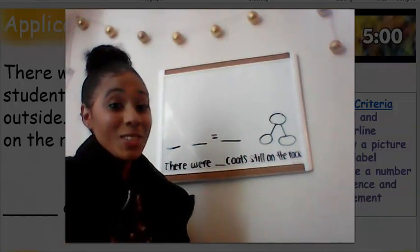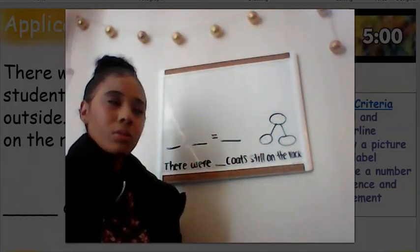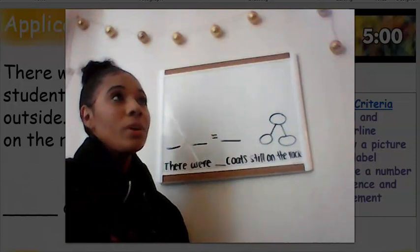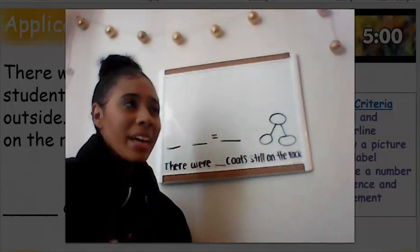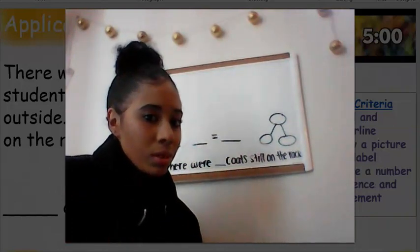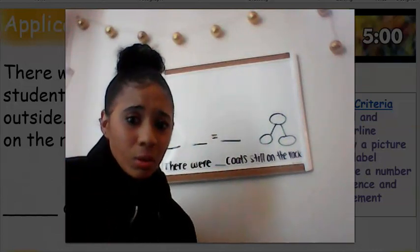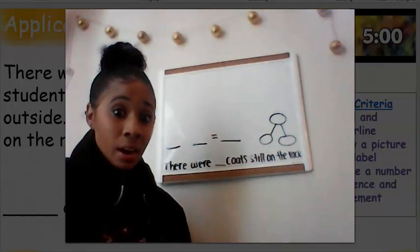All right, friends, let's get started into our problem. All right, we know our story was about coats. You already know. Now, there were 18 coats on a rack at school, but then something happened to those coats. Well, some students went and took those coats because they wanted to go outside to play. We're trying to figure out how many coats are still on the rack. Do you all think you can help me figure that out?